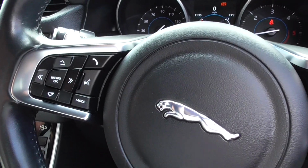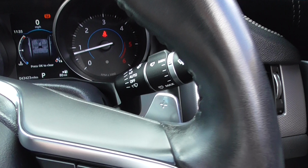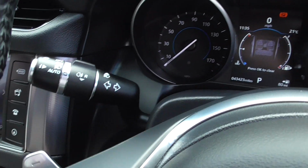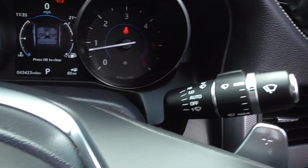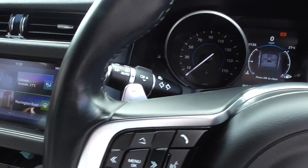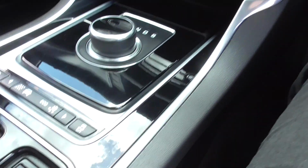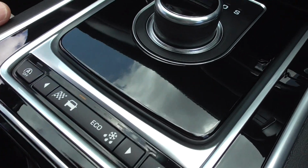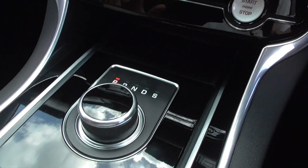So, features-wise, we get multifunction leather steering wheel, cruise control. We've got the paddle shift. If you decided I want to drive like a manual, you can drive them. Automatic headlamps and then also automatic wipers. Seats are super comfortable. They are lovely, lovely bolsters. Driving modes, depending on the weather. And there we have that little wheel, the 8-speed ZF box.